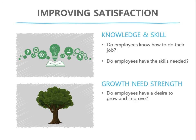So we need to take that into account before we just go changing any job characteristics. So we have to ask ourselves, do employees have a desire to grow and improve? If the answer is yes, then we should make changes and ensure that those job characteristics are high, right, on all 5 of those dimensions. Do employees want to develop their skills and talents? Again, we need to ask ourselves, is there a desire among the employees to keep strengthening their talents and learning new skills? If they say yes, then we can keep stretching those job characteristics.